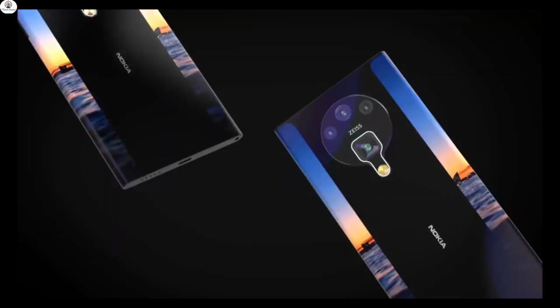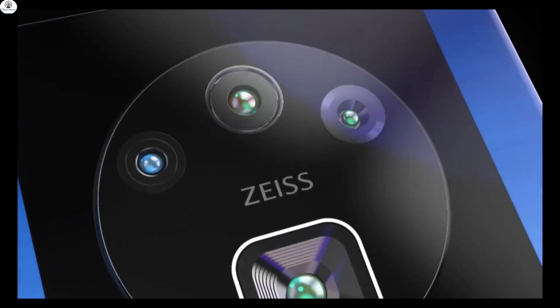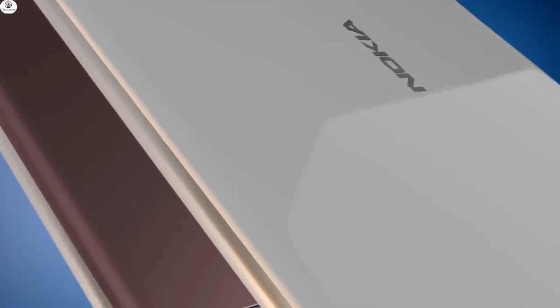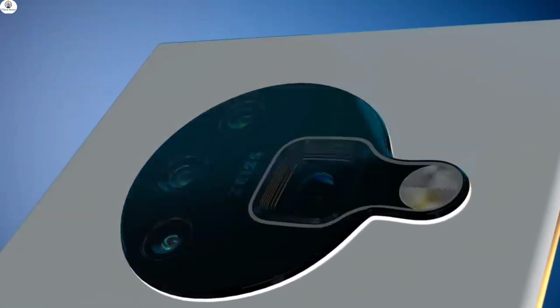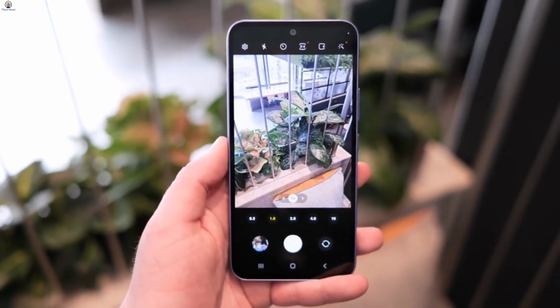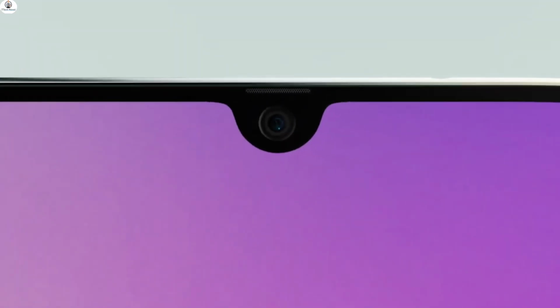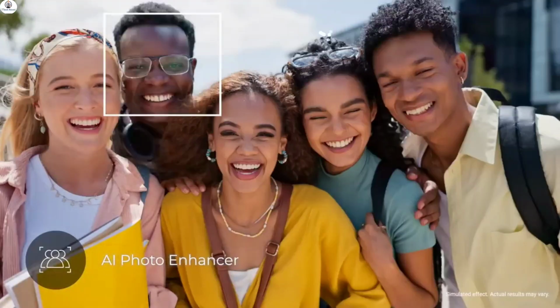Camera setup. When it comes to cameras, the Nokia Zero Pro Max 5G is a triple camera powerhouse. This smartphone features a jaw-dropping 150-megapixel main camera, alongside 50-megapixel and 12-megapixel secondary cameras for ultra-wide and depth shots. On the front, you get a 32-megapixel selfie camera for stunning selfies.